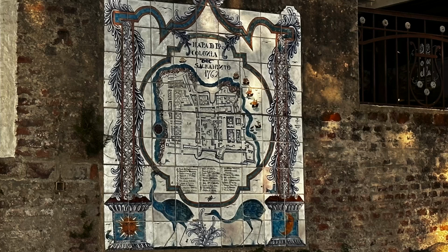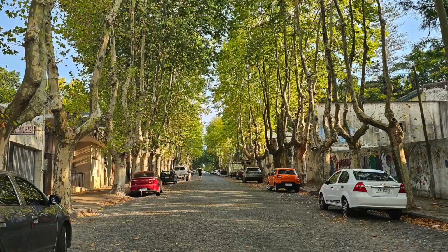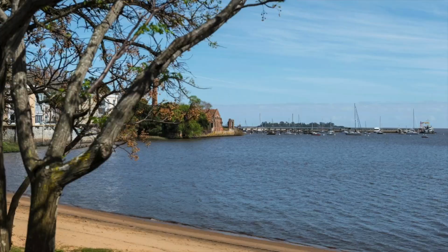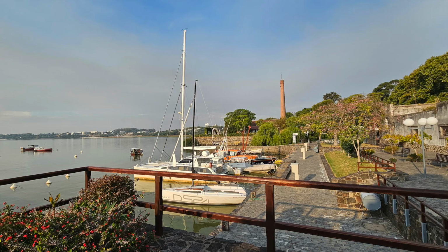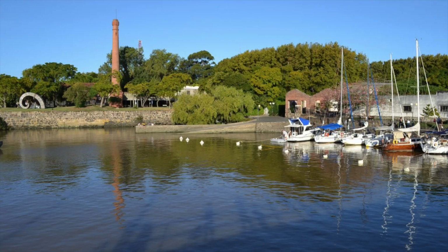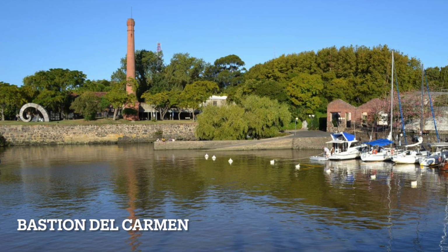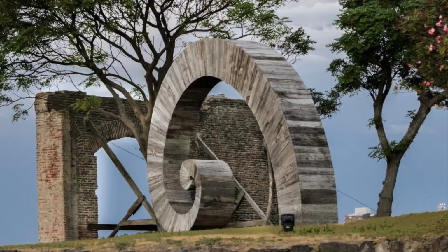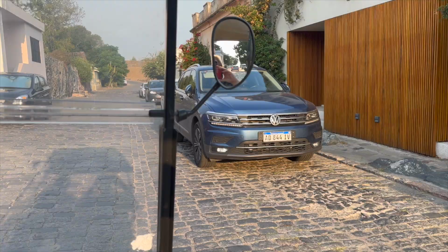The historic quarter of Colonia de Sacramento is now a UNESCO World Heritage Site. It's only 2.5 acres in size, with walkable cobbled streets, cute cafes, bars, and beach coves. There's a marina with an old wooden pier and a cultural center with art and sculptures called Bastion del Carmen. And we're just rattling along the cobbles in the local neighborhood, heading up to the lighthouse.